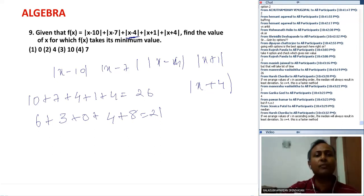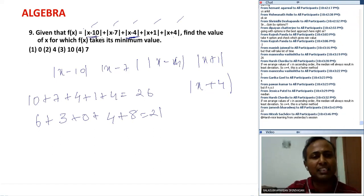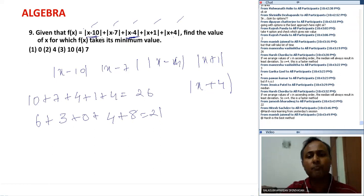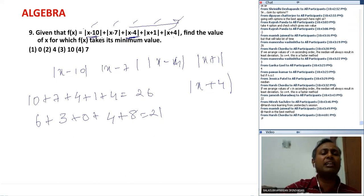So very simply, the point here is there are 5 different modulus functions. I've given them in increasing order in terms of what's inside, x minus 10 all the way to x plus 4. So clearly x plus 4 must be greater than x minus 10, so they're in ascending order. If you arrange them, it's a deviation that we're interested in. So the median would have, when you take x equal to 4, all these will be reduced.